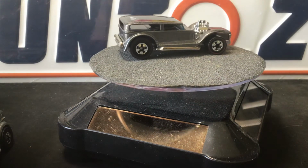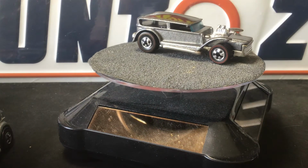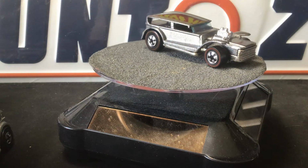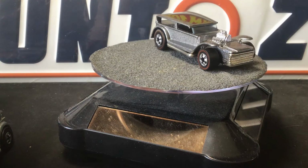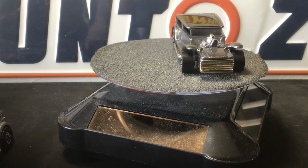And that is the story of the Demon Prowler Hot Wheels diecast car, and I just thought it was interesting and wanted to share it with you.